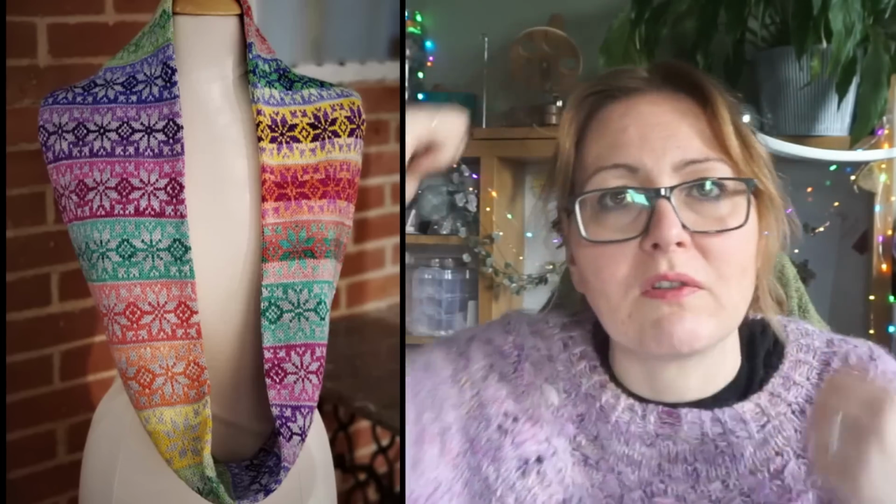You could obviously wear it double. You could knit it as long as you wanted and just have a single one if you wanted. So it's obviously double-sided as well if you're knitting it in the round and then joining it up. So you must knit a long tube and then just sew the ends together, which would make such a cosy cowl. So that is the Astrum.